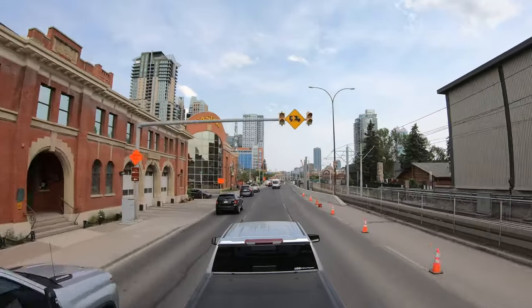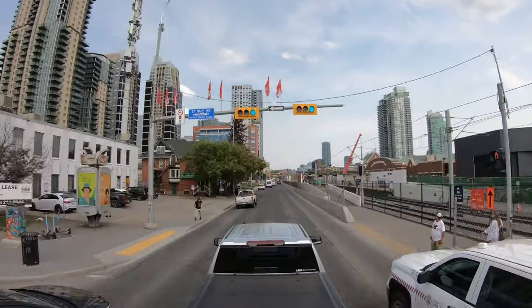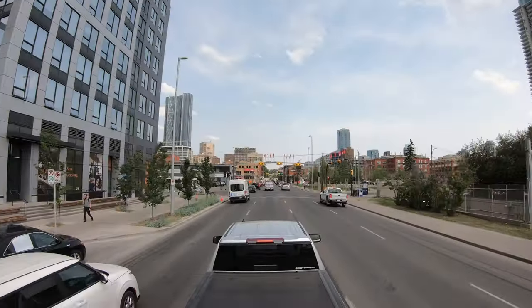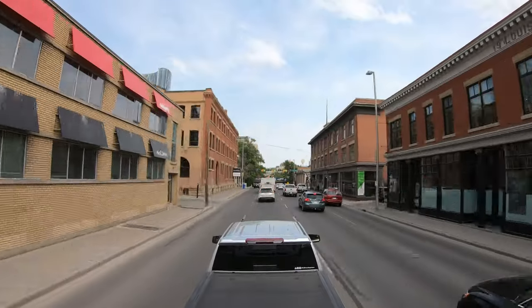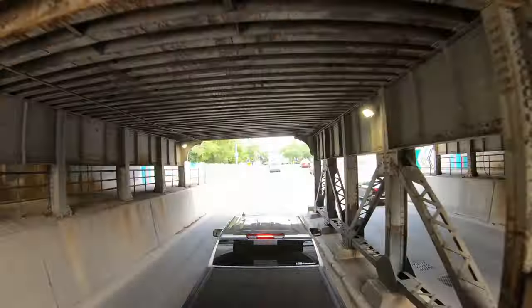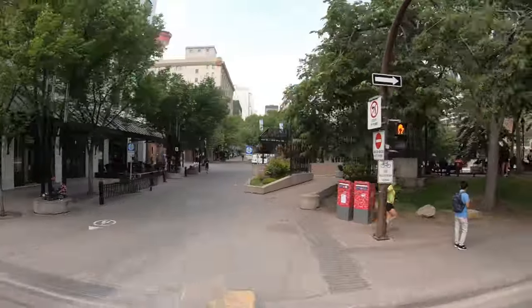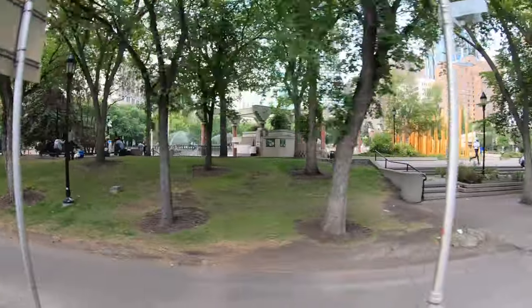Our next point of interest is actually on the other side of the Bow River. So many parts of downtown and the city in general that we didn't get to explore. Let me tell you, we must return for sure. Now passing by Olympic Plaza. According to what I read, in winter they convert it into an ice skating rink.